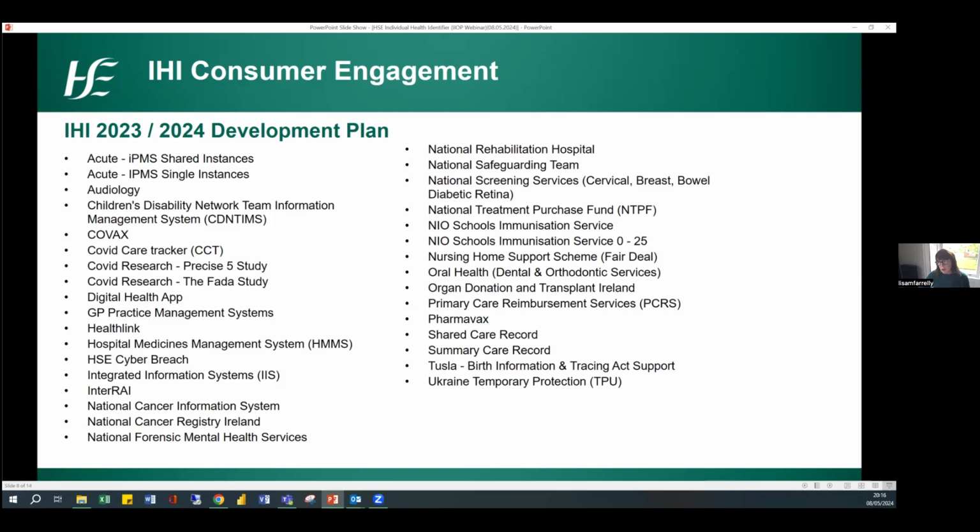So the list up here represents all the different systems that we are engaging with that are at various stages of IHI, either discussion or integration. So a significant body of work in place across all of these different services and schemes.